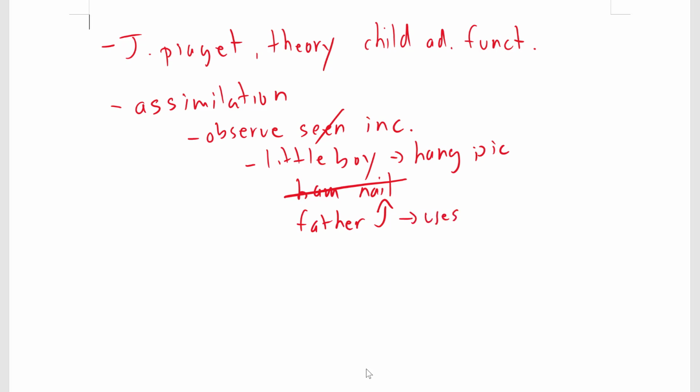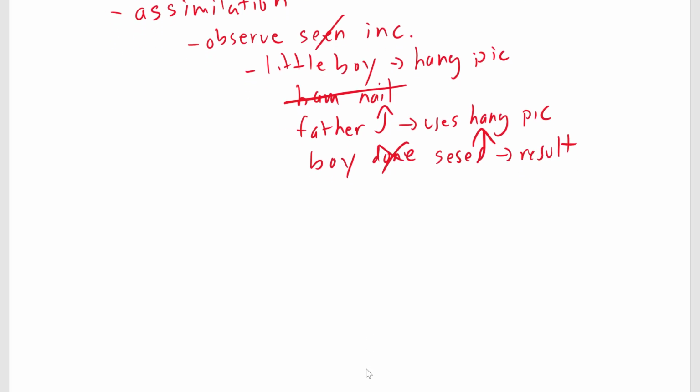Though the boy has never done this before, he simply takes what he's observed his father do, incorporates that information into his own knowledge, and then uses it to achieve his desired result. That's assimilation. During accommodation, an individual adjusts or changes his behavior to adapt to new information.